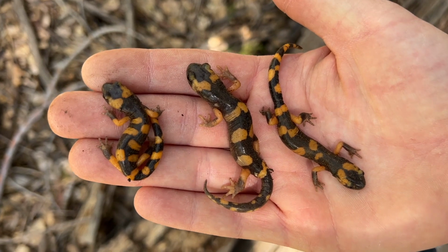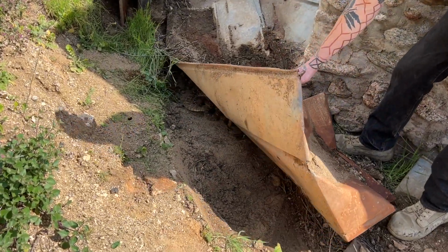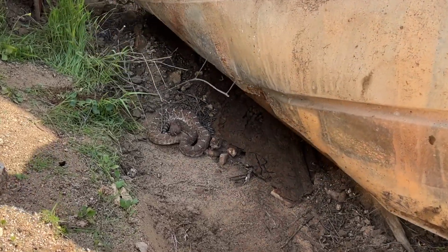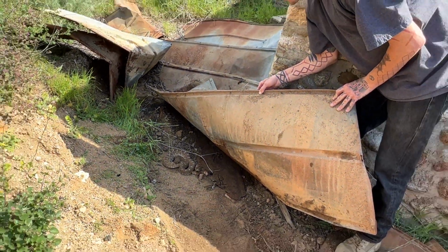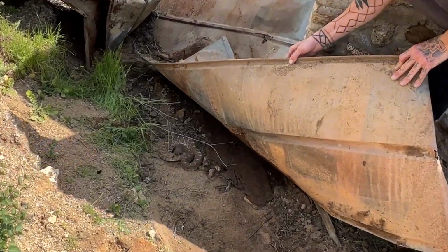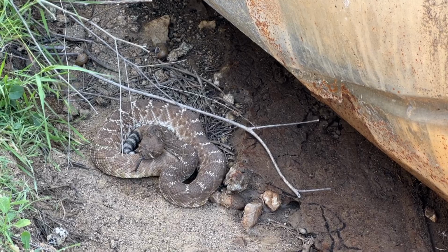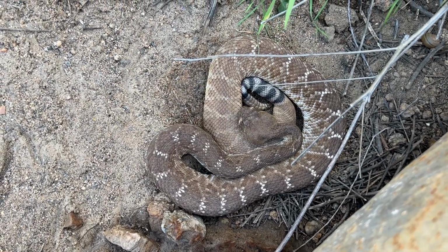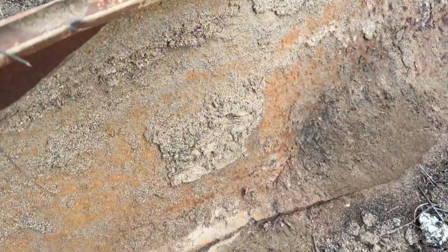Three more little dudes. Nice. Red Diamond Rattlesnake. Sweet, it's a little guy. Got a meal though, huh? Looks really skinny by his neck, huh? Yeah, he does. You get an NC2 shot, bro? Sometimes. NC2, Red Diamond. We're gonna just let him go though, because he's starting to move and we don't want to bother him. Bottom of a tin pile.